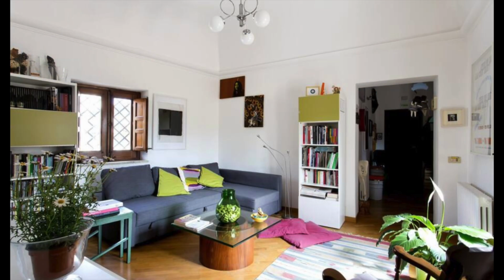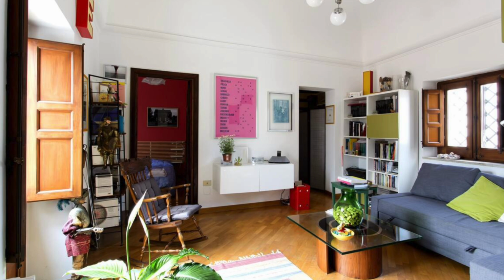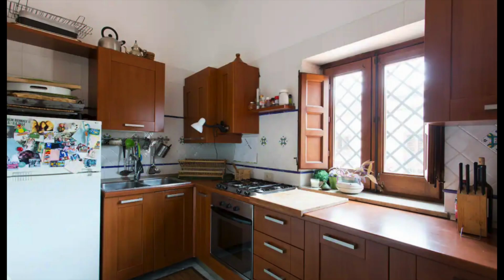The living room is ample. You have a TV, a nice sofa to sit on. And I don't think you'll feel like you're sitting in some bare bones place. Remember, you're going to be here for 3 months. You want to feel like you're at home when you're in one of these apartments. And what's $1,500 over 3 months?